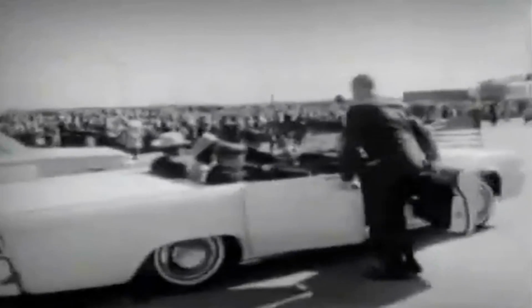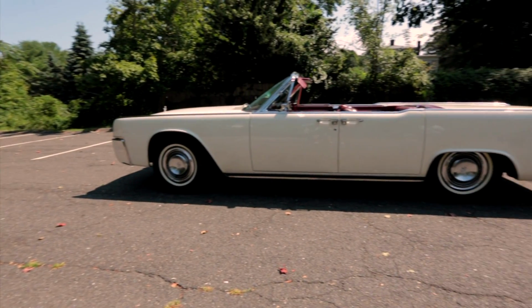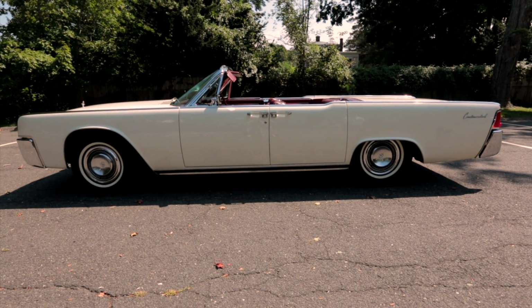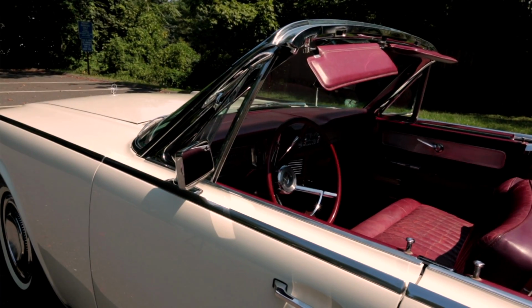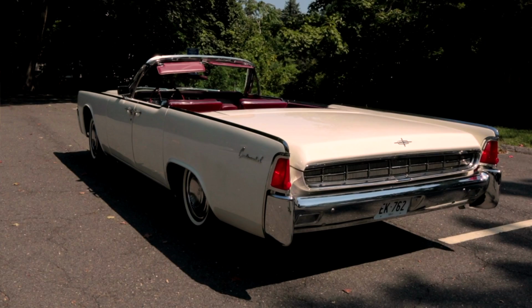There's documentary evidence showing this Continental with the President and the First Lady Jackie inside. Jackie wearing the most legendary garment in American history, her iconic double-breasted pink Chanel suit along with her matching pillbox hat. A Fort Worth Kennedy supporter provided the convertible for the President, and after the assassination, this vehicle was on display at a museum for 31 years.